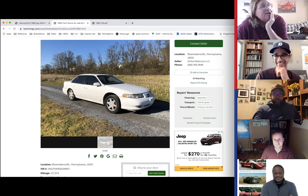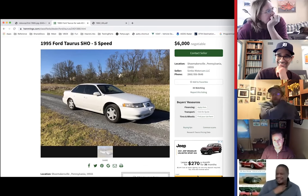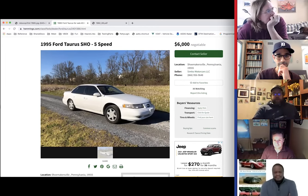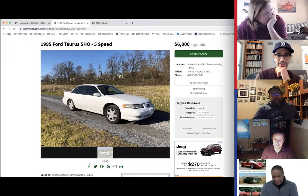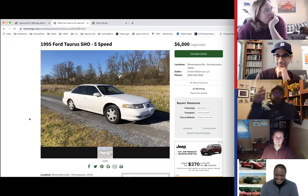And is $6,000 a good number for this, Tony? Casey, I mean, it's negotiable. With only one photo, who knows if there's something nightmarish going on. But I was gonna say, is that saggy at the back to anyone else? It looks like it. I don't know if that's uneven dirt road. There's something going on. A lot of sag.